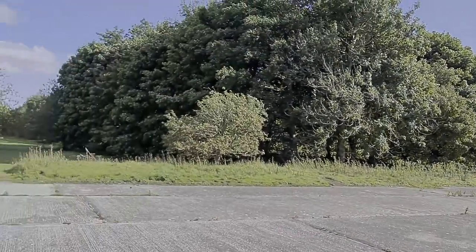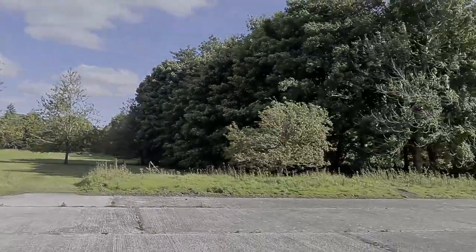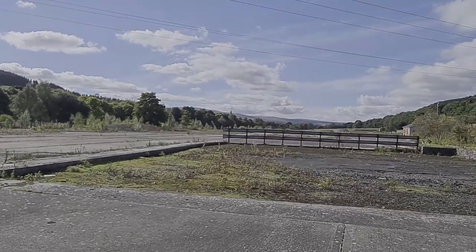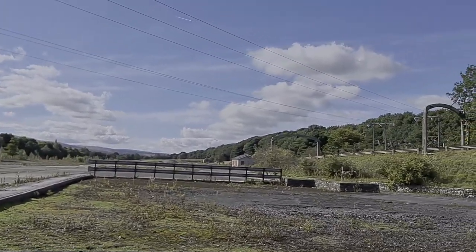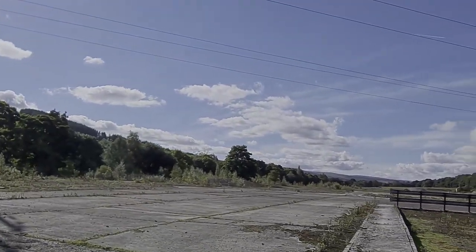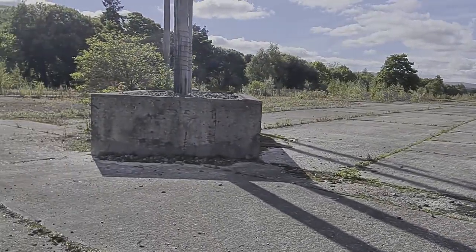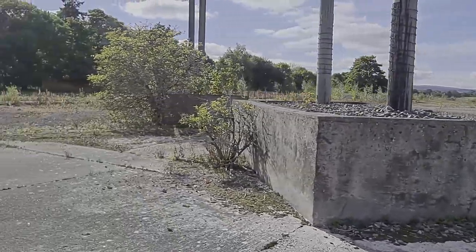Great big plain field over there, look. This is not that great big cement works, is it? That was demolished. Wonder if it is. There used to be a big cement works down here, but I don't know if this is it. But it's been a big place.